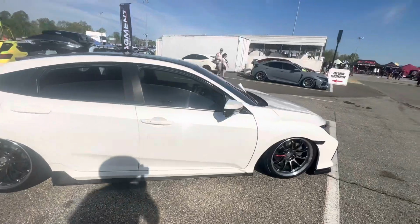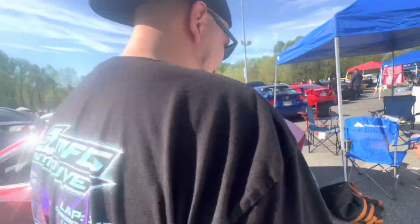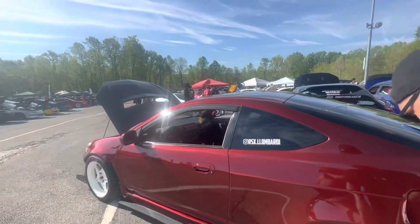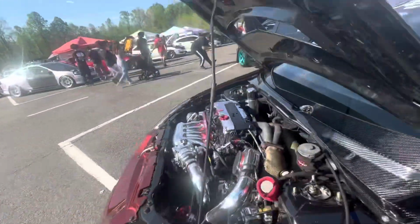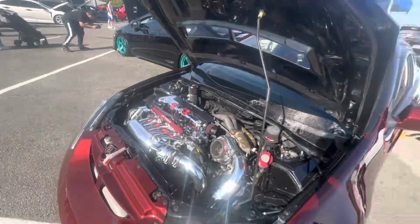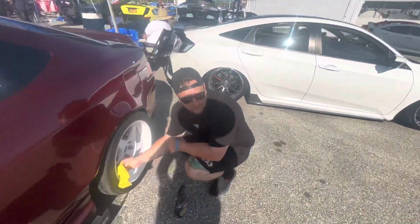This shit is slow. My shit is slow. 300 horsepower like me? Yeah, 300. To the crank. That's like wheel. Wheel's like 220. Hey, yo. Stock Type S right here. It's full bolt on right now. That turbo don't work. I just put it there. It's held up by like coat hangers.